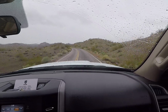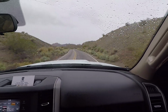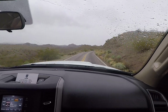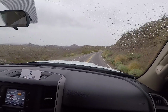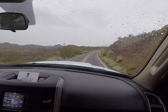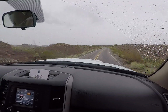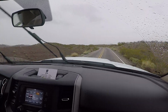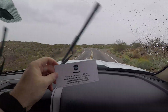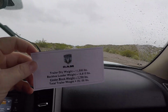This truck does have the chrome appearance option, Tradesman level 2 group, so it's a little nicer inside. It's got carpet instead of vinyl flooring, and of course it's got the 6.7 HO engine, dual rear wheels, and the park sense system. So this is your max towing capacity vehicle. Towing is 35,100 pounds. Hopefully you can see that.